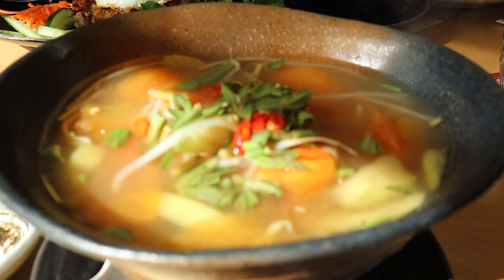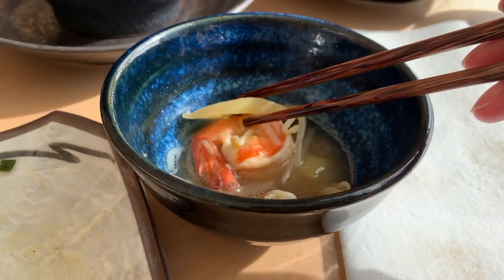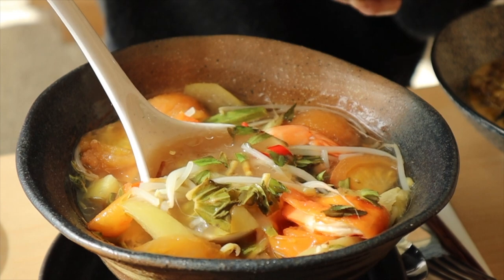So this is a hot and sour soup, because we got the shrimp flavor one. Comes with lots of bean sprouts, okra, some sort of root vegetable, tomatoes, shrimp. We were misguided a little by the menu. We thought it was very heavily spiced, but it's actually a very lightly seasoned soup.